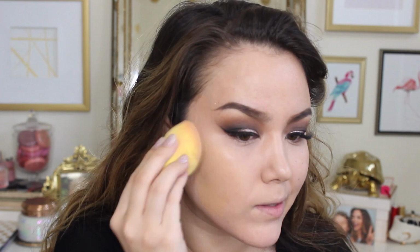Okay. So this is actually my first time using this. Yeah, it's definitely a tint. It's evening everything out, but I think I want a bit more coverage than that. Actually, that's not bad. I feel like once I have powder on top of it, it'll be better. The coverage is good. It's definitely not anything full coverage, but it's good for just day to day.